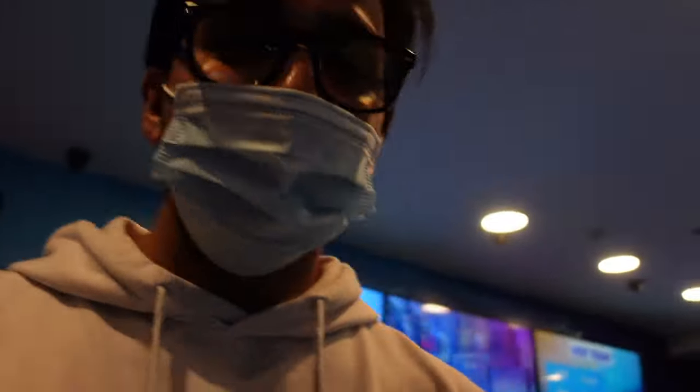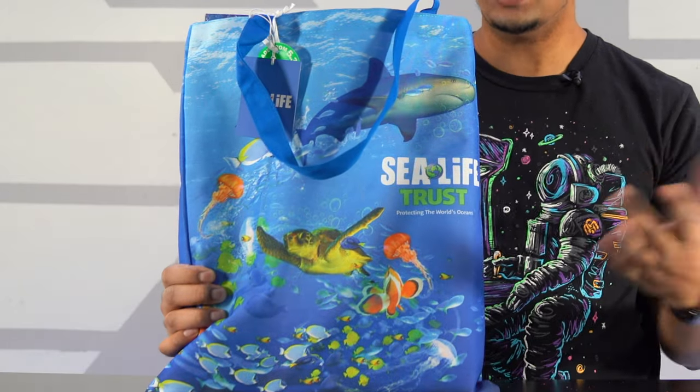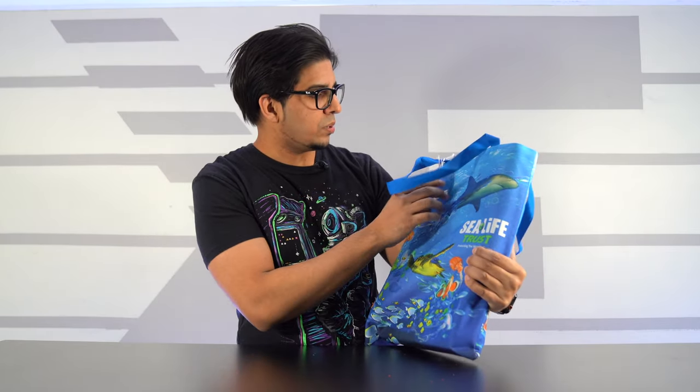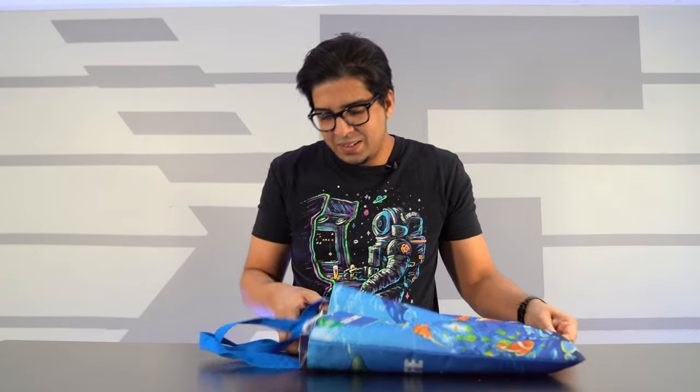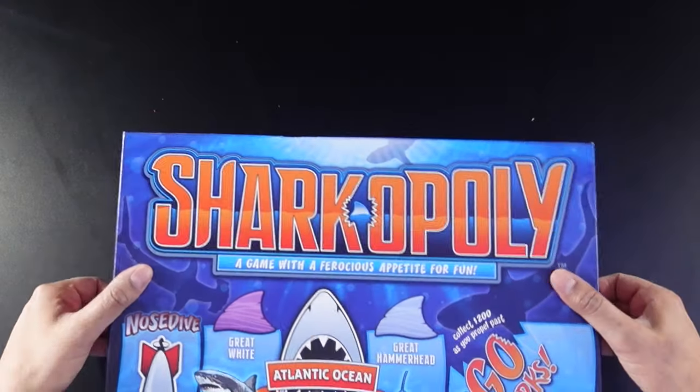That was so awesome. All right, so we have ourselves a nifty-looking surprise package sent by Sea Life. This here is something from their actual gift shop, so I'm just excited to see exactly what they sent. So this here is a tote, and it says Sea Life Trust. It's made out of recycled material. All right, it's like Monopoly, but for sharks.